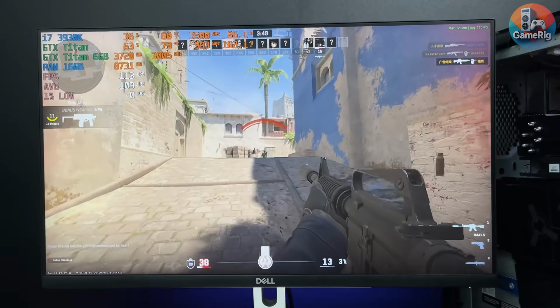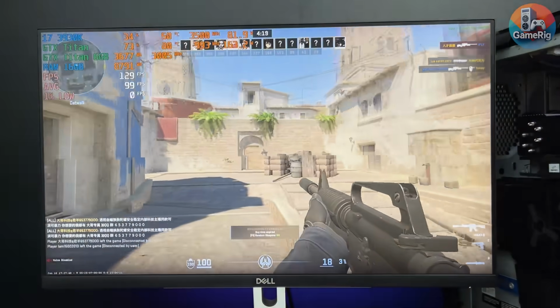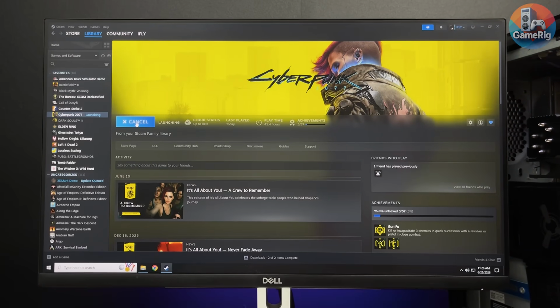Next up is CS2. Running on low settings, the system stays around 120 FPS. So this game is still well within the capabilities of this machine. Now it's time for something much more demanding.